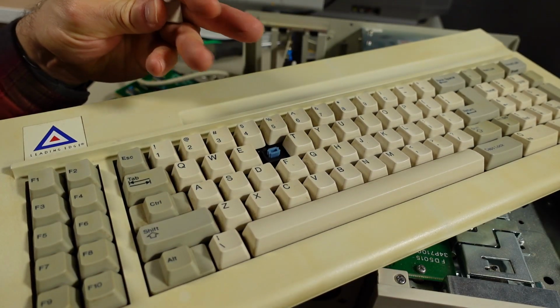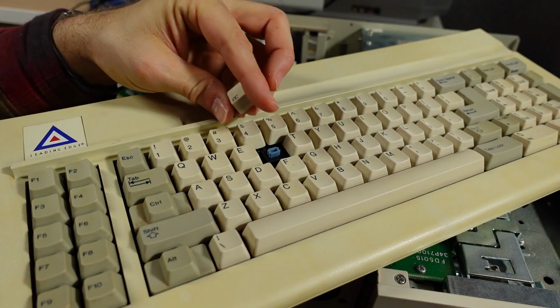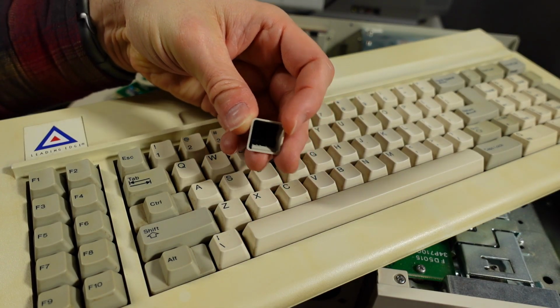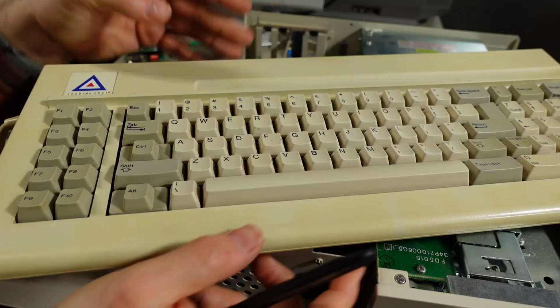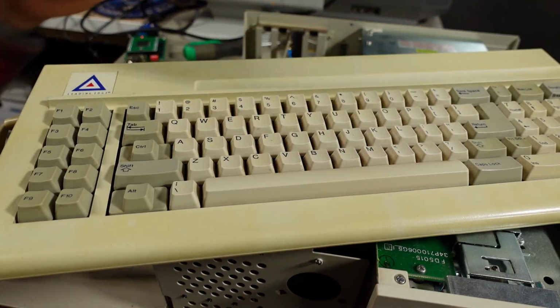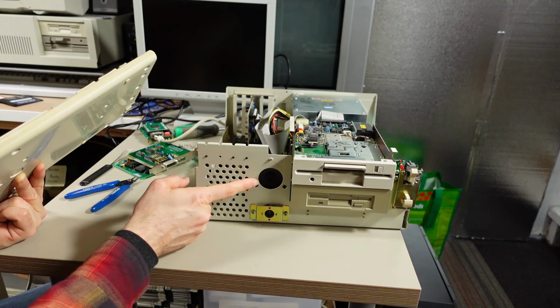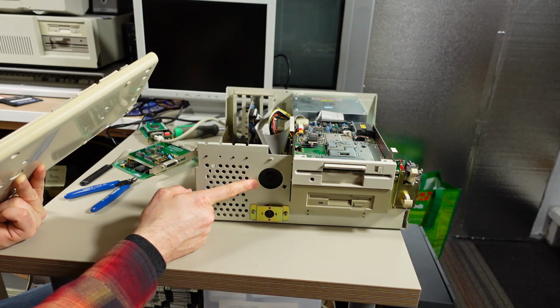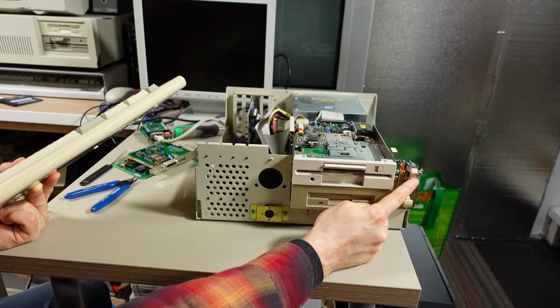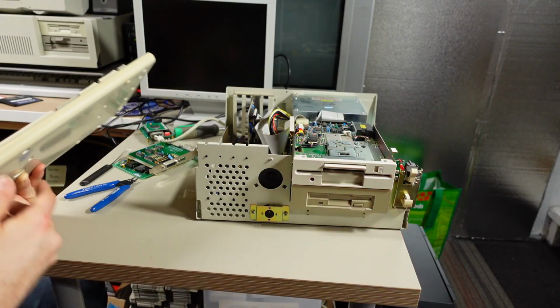I do appreciate a good mechanical board, and pretty nice that this is a mechanical board. Oh look, double shot keys as well. Overall, very nice keyboard. It's noisy, but it feels very nice. I definitely forgot to mention that the speaker sticks through the front of the computer here, so that's good. You have a nice loud sound, and there is a power LED next to the power switch, and of course the reset button like I mentioned.